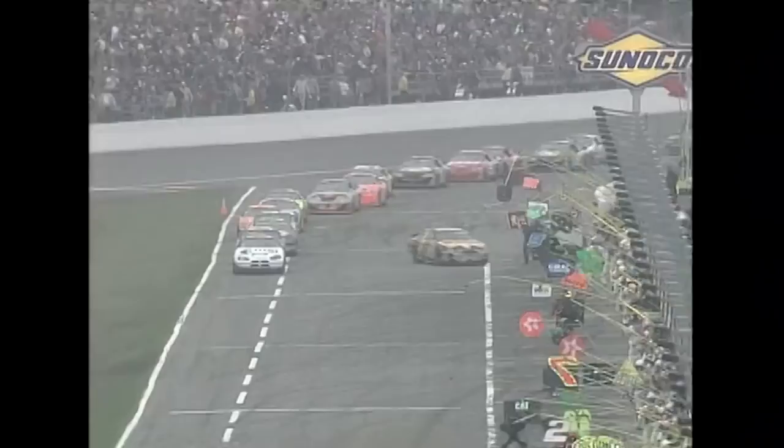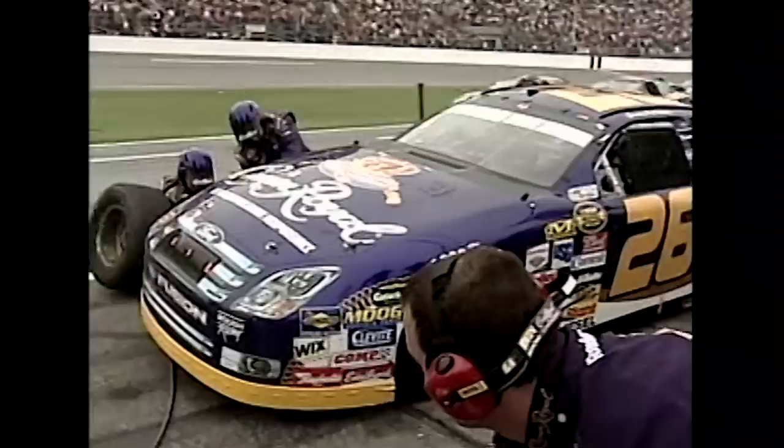Yeah, I was going to say, Bill, meantime out of that scrum, McMurray winds up being the leader, and they're already thinking championship. They told him you have your five bonus points. Car a little bit tight for Jamie. They're going to put a pound in the right rear tire.